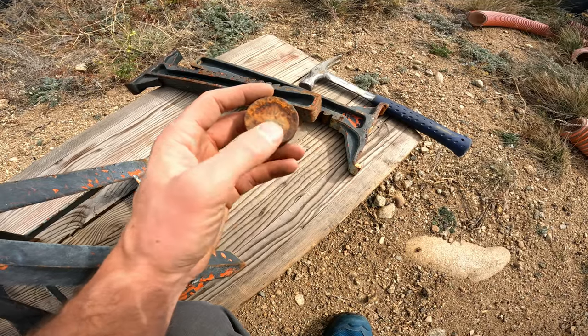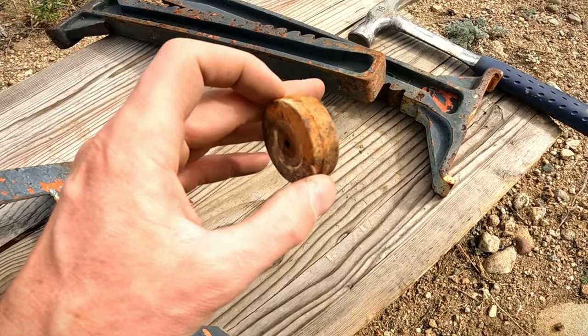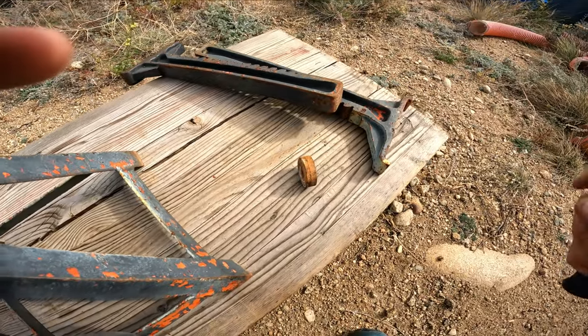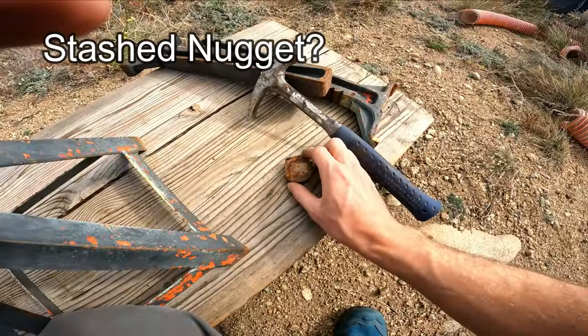Let's go poof. I can't quite make out what's written on here, but I did metal detect this at a rich old gold mine site. So we're gonna crack it open real quick and see what's in there. To show you guys, hear that? There's something in there.